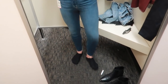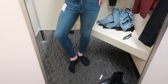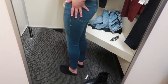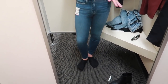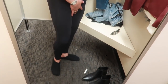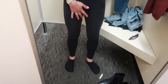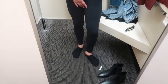These are the Good American ones. I'm not sure how I feel about them. I like them. I don't like the way they cut in the back. So I think these ones are gonna be a no. These are the Sweaty Betty ones. And I like them. I think I'm just gonna layer them with shorts in the winter. But I do really like them. So I think these are winter. And let's see if they squat well. Yeah. These ones are pretty good.